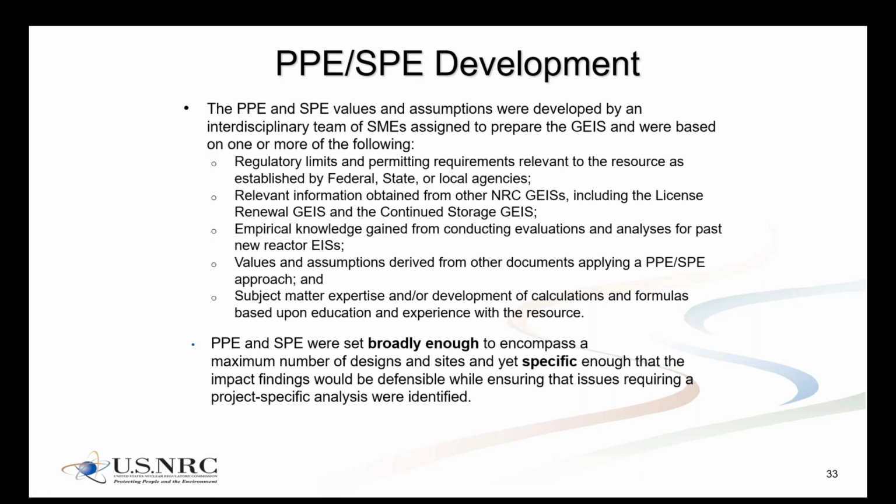Dave and Bruce and company at PNNL talked about the development of those as it related to the NRIC PPE report that PNNL had developed. Just wanted to give you a feel. We used a lot of the same resources independently as we developed ours, but I wanted to highlight just a couple of those. These PPE and SPE values and assumptions.